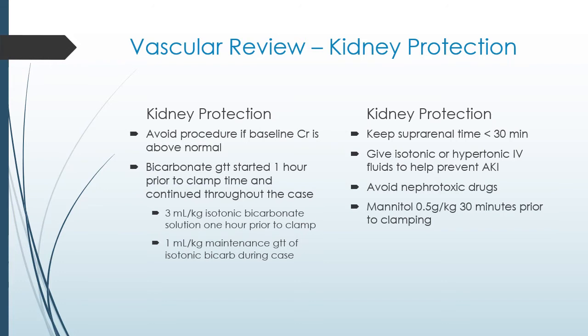So you should have the conversation. I feel like I didn't do a good job of that in my case a couple days ago, but we should have the conversation during the case or before the case starts about mannitol, and then we should give it as soon as possible. In our case, we weren't supposed to go suprarenal. We were anticipating infrarenal. It was only after they got access all the way down that he decided he was going to do suprarenal.